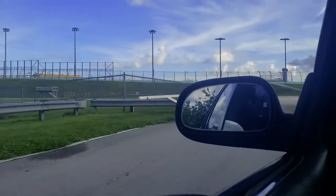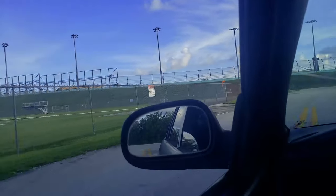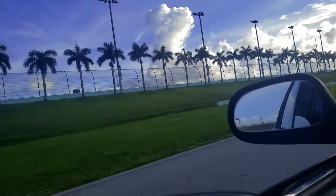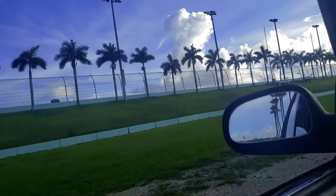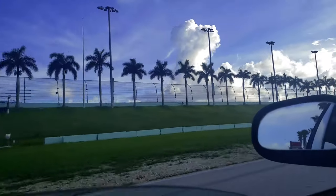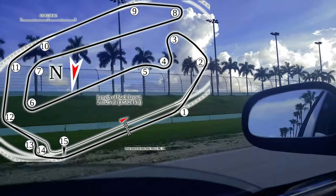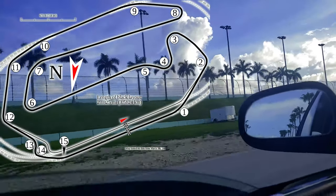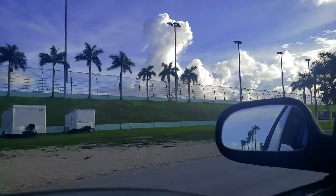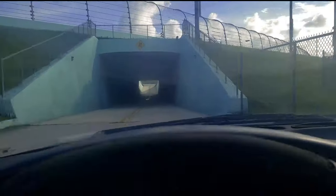Alright guys, this is it, the home track. Homestead-Miami Speedway. Home of the NASCAR Series finales up until this year. This track is one of a kind. It's a 1.5 mile oval circuit, but today we're going to be running the road course without the NASCAR turns, I believe. With the NASCAR turn, I'll find that in a little bit. And right now, we're just gonna have to get signed up here and then go on through.